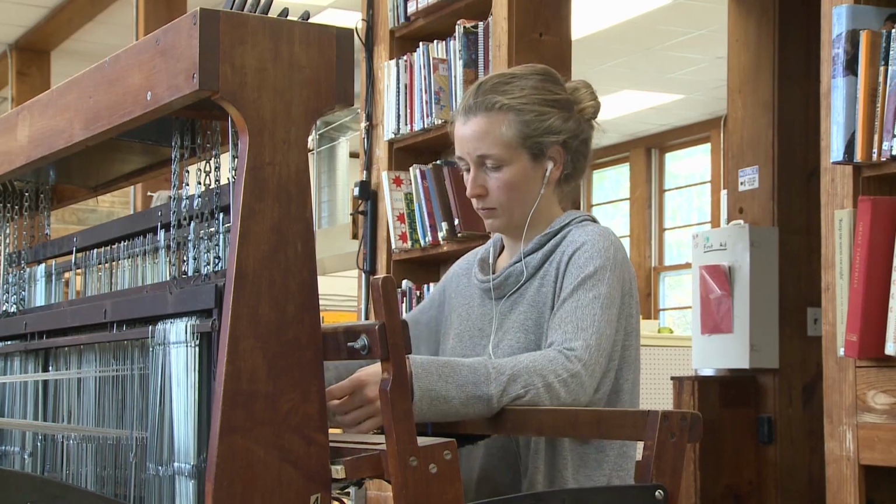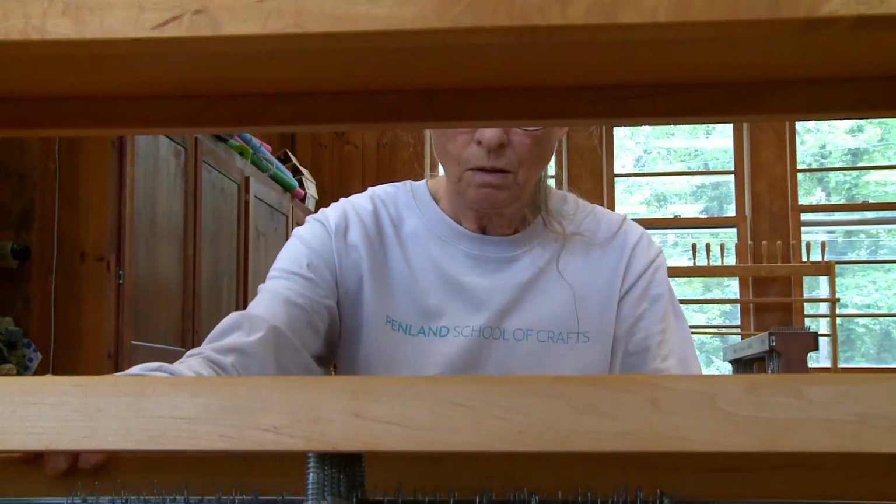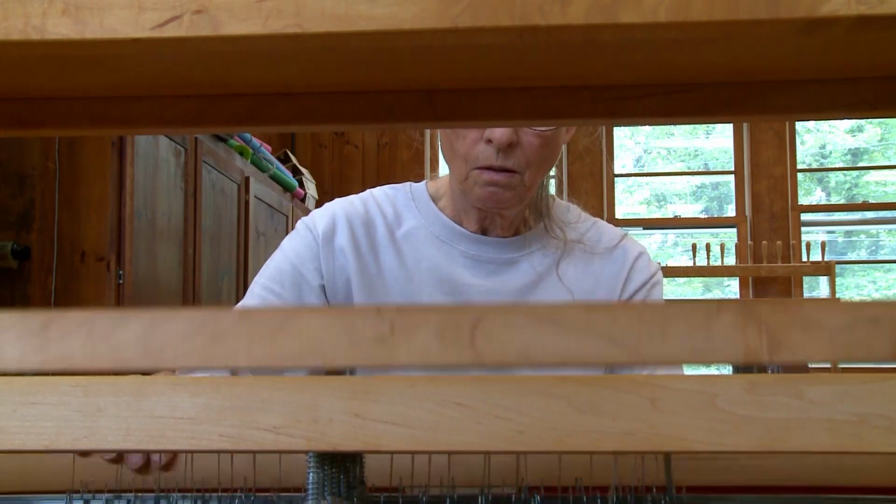And it's really fun to work around a lot of different people with different styles and interests and grow just from being around other people. Penland is just really special. I love this place because there's a whole lot of history here. I love to think about who, at least in this room, has been weaving here.